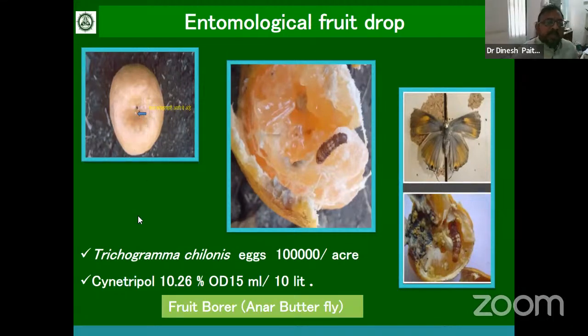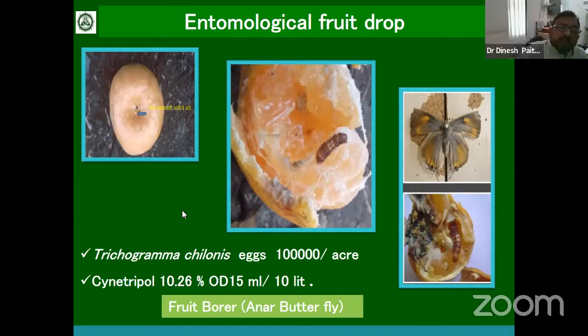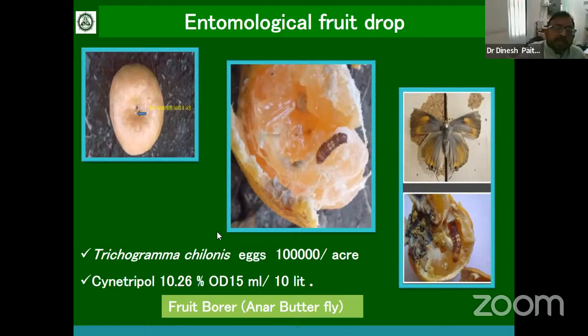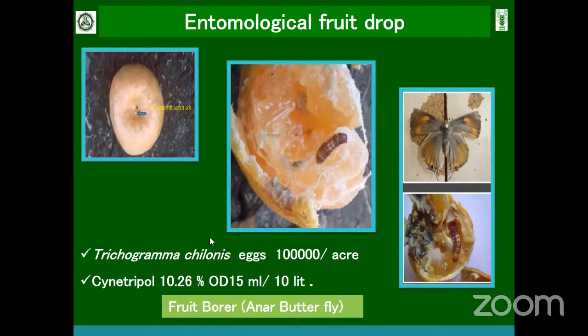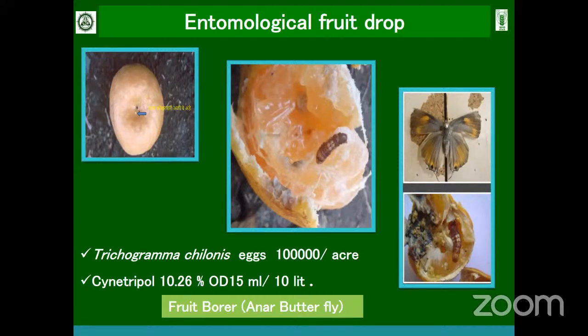And this actually becomes noticeable only once we harvest the fruit. Trichogramma chilonis eggs at 1 lakh per acre, or cyantraniliprole 10.26% OD, that is 15 milliliters per 10 liter, check this fruit borer or anar butterfly.